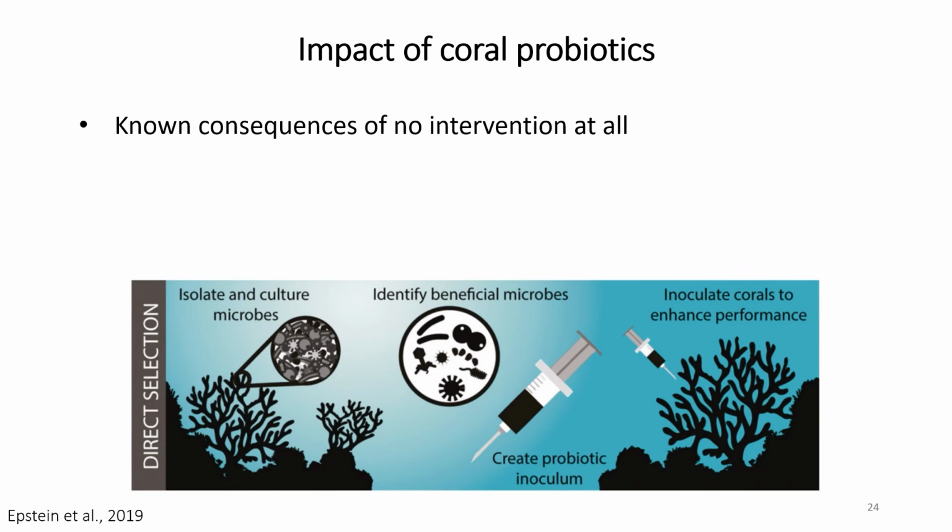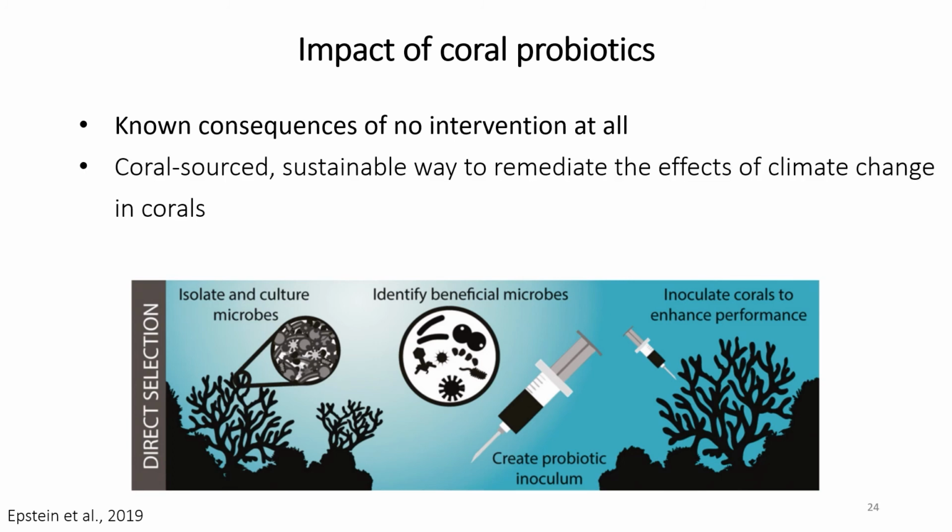Instead of inaction, my lab proposes the application of potentially beneficial bacteria as a way to mitigate climate change. These bacteria are sourced from corals, easy to grow, and accumulate biomass, and represent a sustainable way to remediate the effects of climate change in corals. With more research, there is the possibility of using maternal transmission of bacteria to coral larvae as a more sustainable option for probiotics.